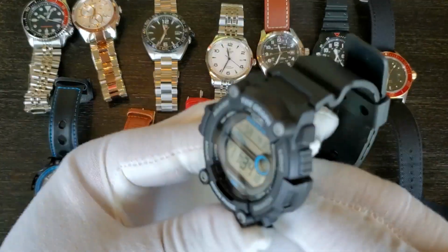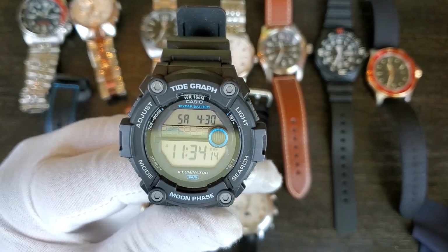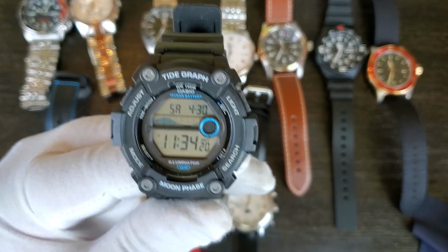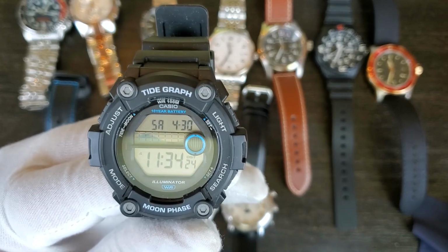Here's another digital watch. This is a Casio. This is the Casio Graph Moon Phase. I do like this one here. I did a video on this one. You guys might want to check this out. I think this watch was released maybe a month or two ago, so this is very new. This watch was $20. Okay, they got different colors.